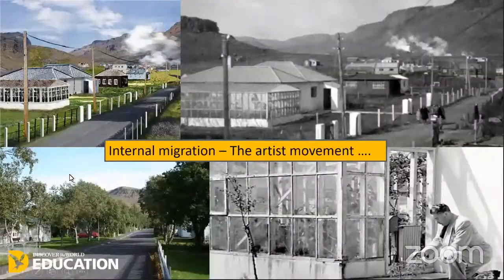Let's look at internal migration, but particularly the artist movement. Now, this is something that I love about Hveragerdi because you can really see the influence when you're walking around the town.